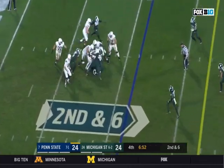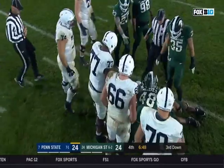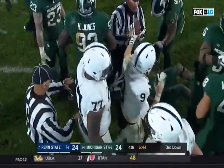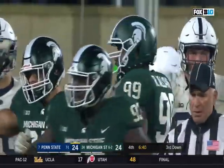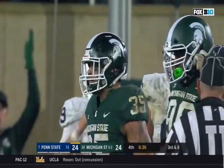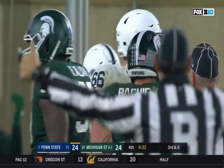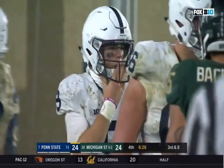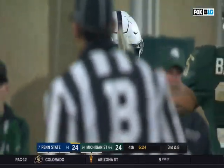McSorley gets hit and swallowed up. He lost two, surrounded by green shirts. Willekes was there. Dowell was there. Raequan Williams as well. Third down and eight for the Nittany Lions. They brought Dowell off the edge. That kind of created a wall almost, and there was just nowhere for McSorley to go. Penn State today has struggled on third down. Third down and eight.